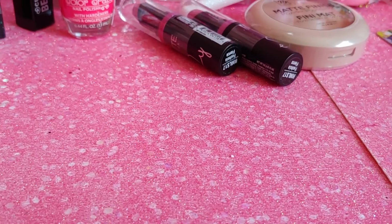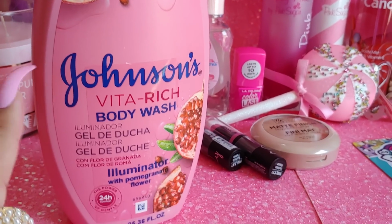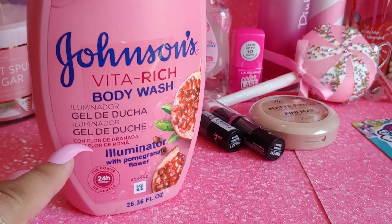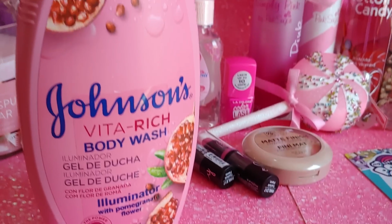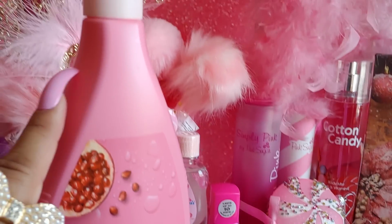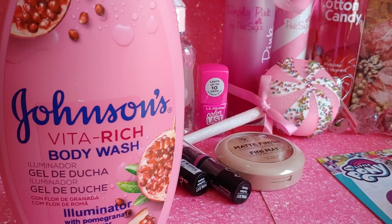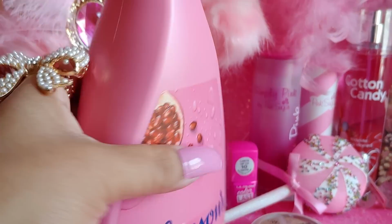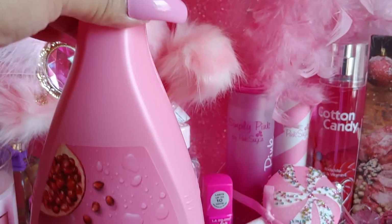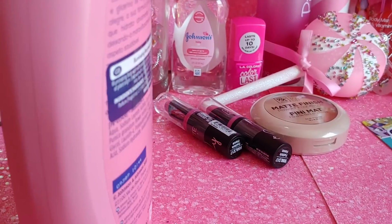Then Burlington. I got this Johnson's Vita Rich Body Wash. It has Illuminator with Pomegranate Flower, and it's 25 ounces. And I just love the pink packaging to it. And it does smell really, really pretty. It smells really nice. I really like it. And it's all pink. The whole bottle is pink, except for the lid, but that's fine. And it smells so good. I do recommend this one.